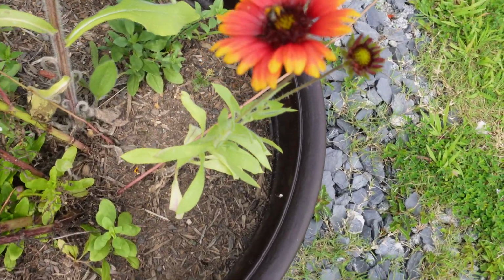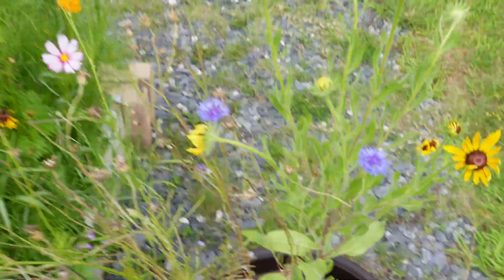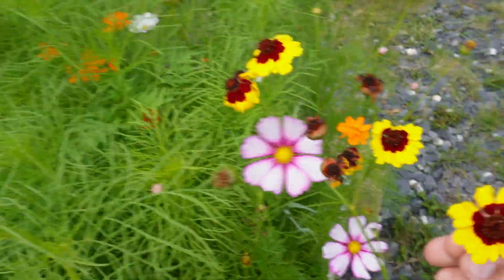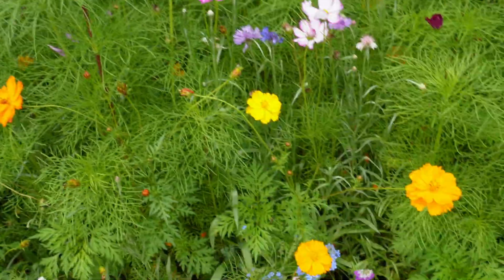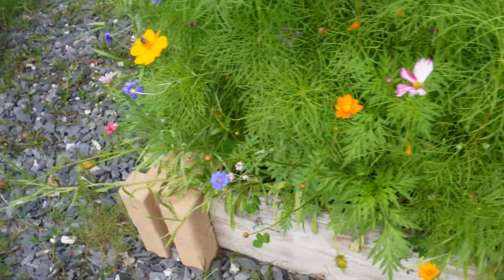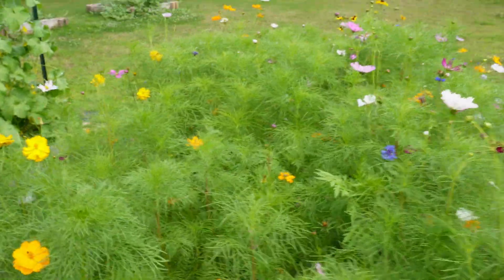They attract all sorts of pollinators, as you can see on this one. Got a bee there. Some of them are so pretty. These are my favorite. But yeah, I got this entire area of wildflowers. So many different varieties, so many different colors. So many, it's so beautiful.